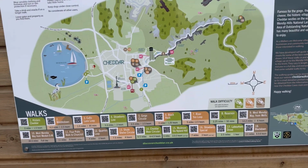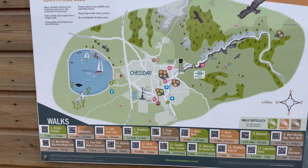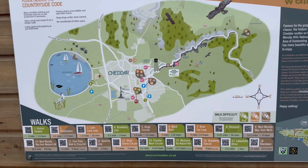There's a map here with a couple of the local things on it, such as Cheddar Gorge and things like that. So basically, there's lots of things local, all within good walking distance.